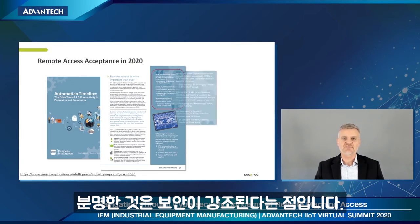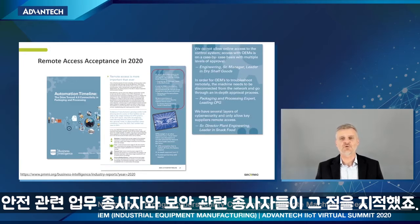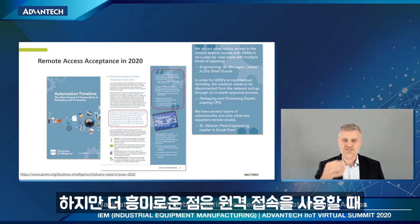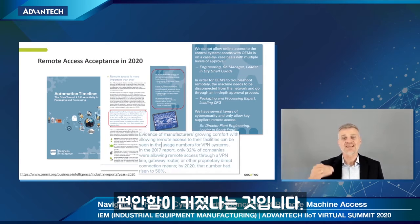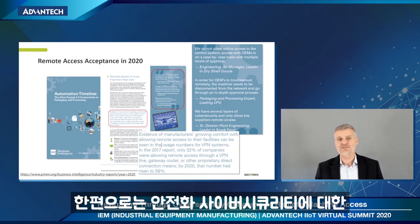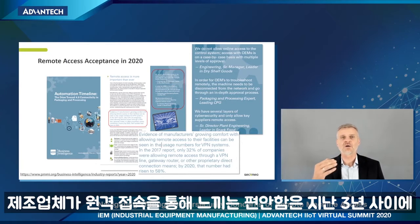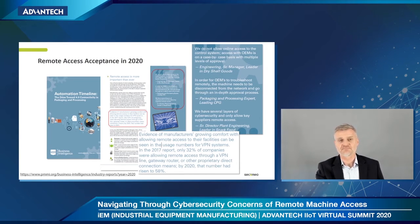And it was clear that security is a concern here, emphasized by some of the quotes, some related to safety and some related to security. But more interesting is the finding that the comfort using remote access has actually increased, despite the increasing safety and cybersecurity concerns. The manufacturers' comfort of allowing remote access has increased from 32% to 58% in the last 3 years.